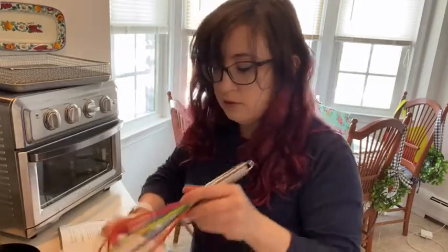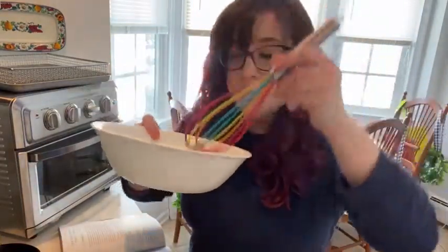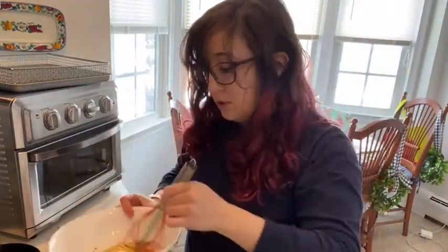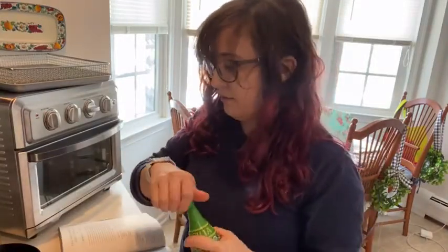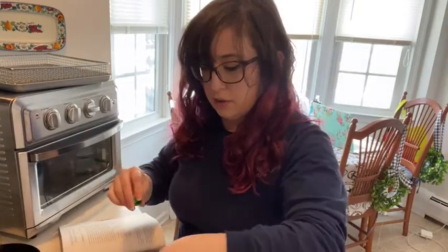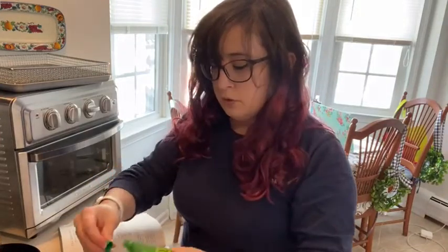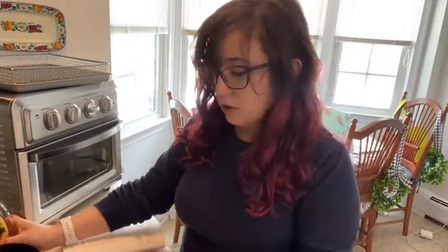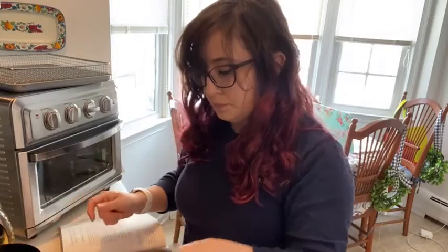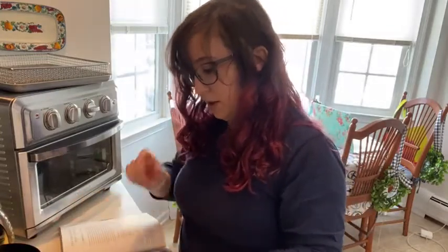Okay, so here's my little sauce. It smells good. I think I need a little more lime juice. The honey that I have is particularly strong in flavor. It's another one of those raw natural honeys, so it's got a strong flavor. So I just want to do a little bit more of that.